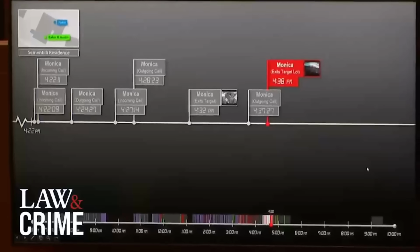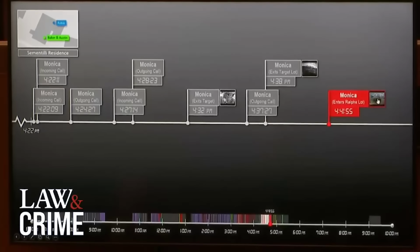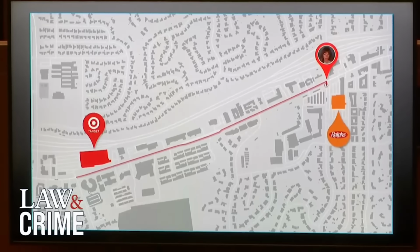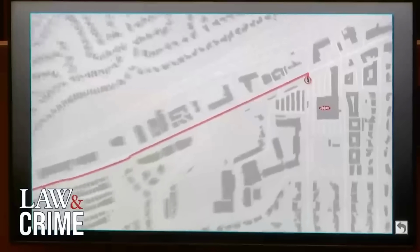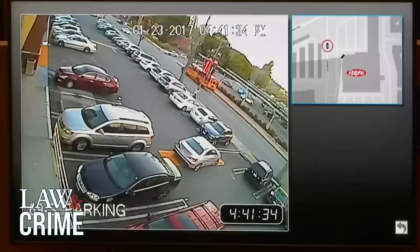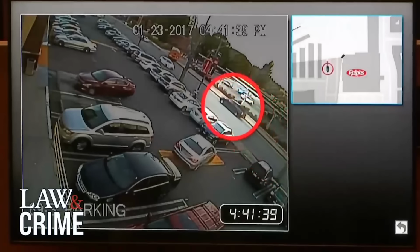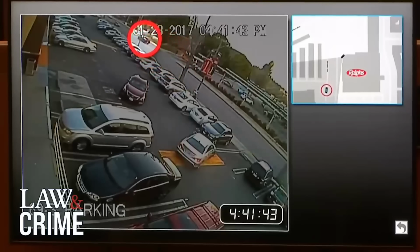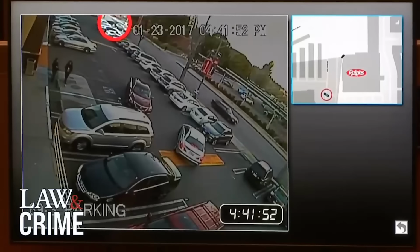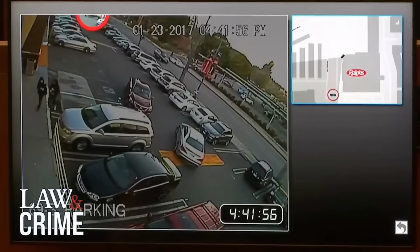Okay. What do we see here at 4:41 and 55 seconds, close to 4:42? This is video that was captured in the Ralph's parking lot that's located on the southeast corner of Winnetka and Ventura Boulevard, and it will show the F-150 pulling into that Ralph's parking lot. The street where you see the bus there, that is Winnetka. Okay. So she's traveling southbound on Winnetka and actually enters one of the farthest entrances to that lot. Passes several. I believe there's at least one that you would pass.